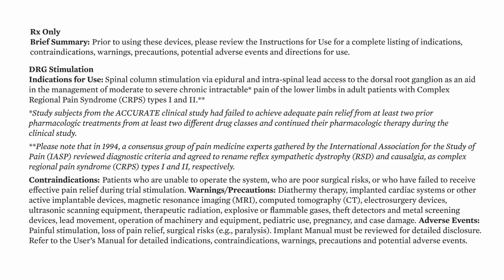RX only. Brief summary. Prior to using these devices, please review the user's manual for a complete listing of indications, contraindications, warnings, precautions, potential adverse events, and directions for use. DRG stimulation indications for use. Spinal column stimulation via epidural and intraspinal lead access to the dorsal root ganglion as an aid in the management of moderate to severe chronic intractable pain of the lower limbs in adult patients with complex regional pain syndrome, CRPS types 1 and 2. Study subjects from the ACCURATE clinical study had failed to achieve adequate pain relief from at least 2 prior pharmacologic treatments from at least 2 different drug classes and continued their pharmacologic therapy during the clinical study.